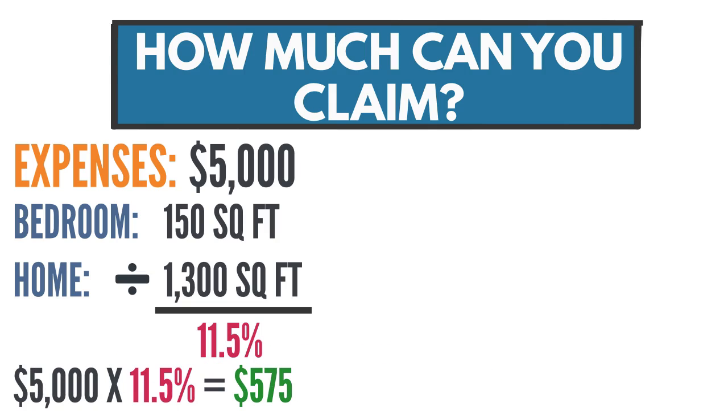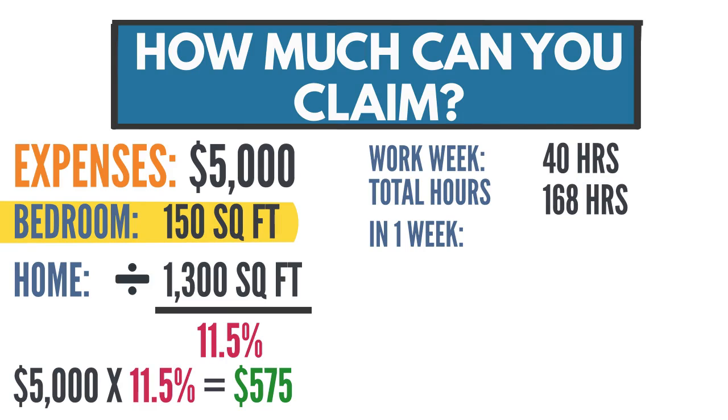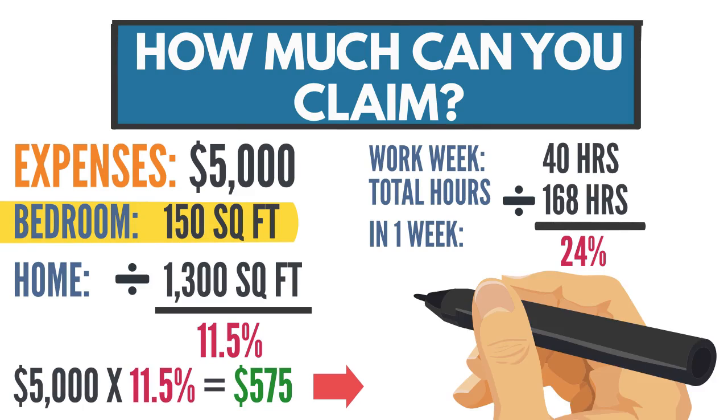But we're not quite done yet. Since you use the room not only for work, but also as your bedroom, you need to further reduce how much you can claim by the amount of hours you worked compared to the amount of hours in a week. If you worked 40 hours out of the 168 hours that are in a week, this means you use that room for just under 24% of the time to work. So this is how much you can claim.